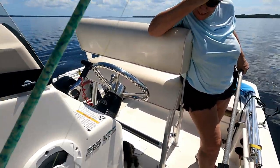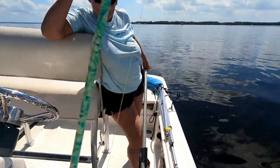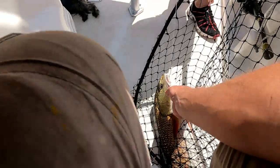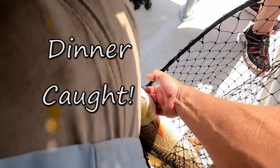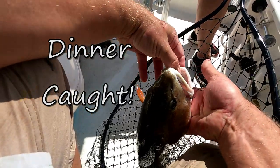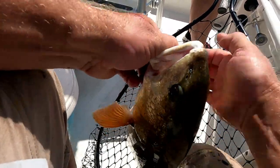Ooh. All right, picture's on him. Oh my God. Got the whole thing on video. Beautiful slot red. Cooked him right in the corner of the mouth. Maybe these guys will move in here. That would be awesome.